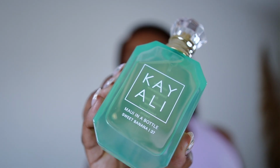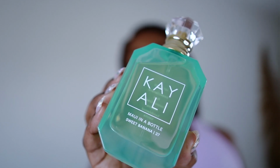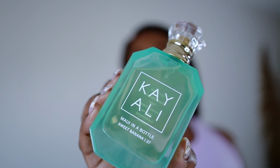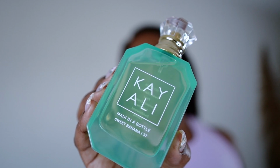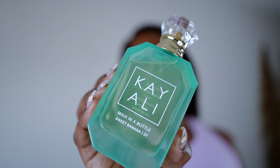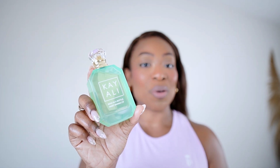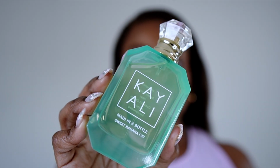It's extremely impressive. When I first got this fragrance, I sprayed it on my skin and I just went about my day, and I kept getting wafts of this fragrance throughout my day. So I already knew I was probably going to go back for a full-size bottle because not only does this smell so good, it also projects at more than an arm's length, and it lasted for hours. So I will definitely be back with more updates on this one in terms of performance, because I feel like this one is going to be a showstopper when it comes to longevity. So we'll see, and I will definitely report back. This perfume was worth every penny. This is Kayali's Maui in a Bottle Sweet Banana 37.